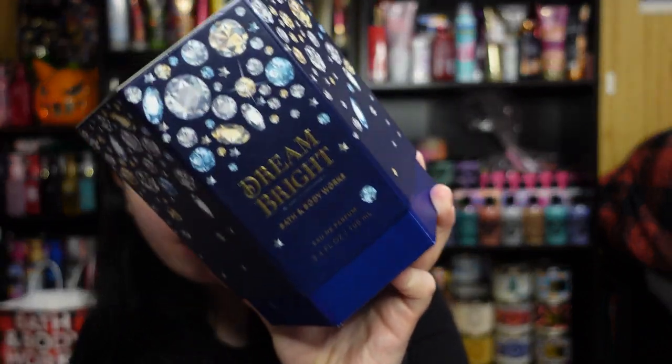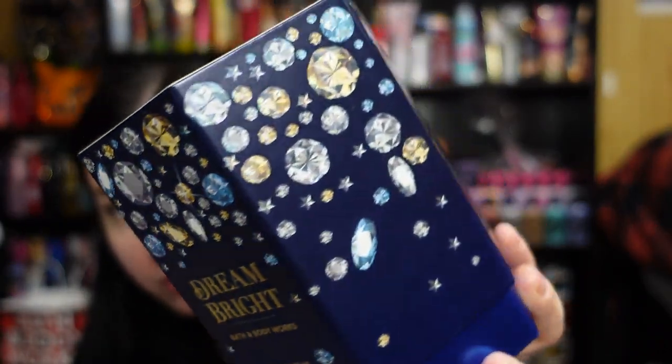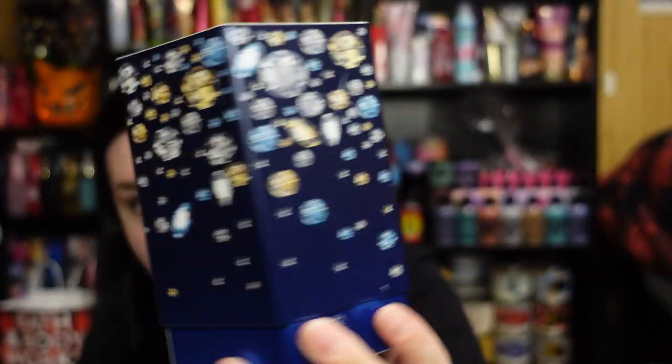So I lied. I completely forgot that I actually did pick up a couple of perfumes over the past couple of weeks. And let me go on ahead and show you guys. I did pick up the beautiful Dream Bright perfume. I just had to. This is beautiful. This has notes of sapphire berries, a night blooming orchid, and a crystallized vanilla.